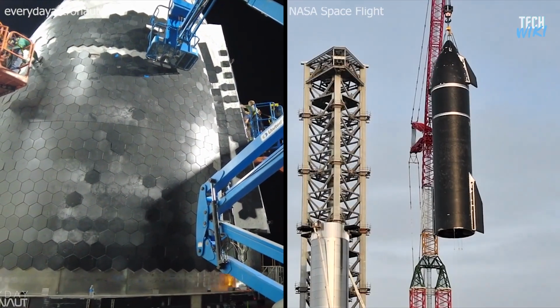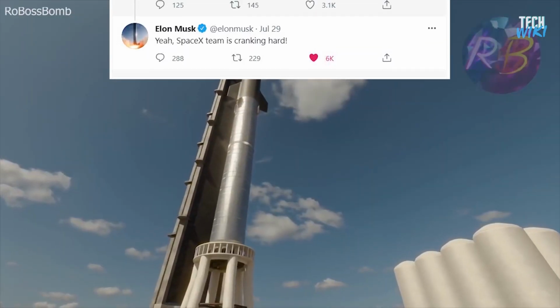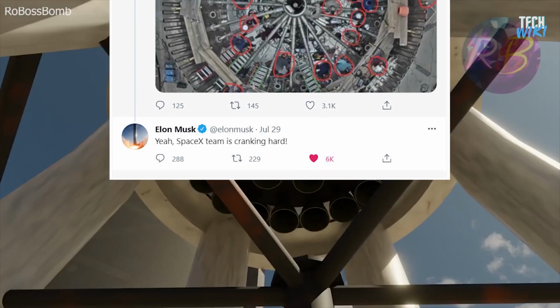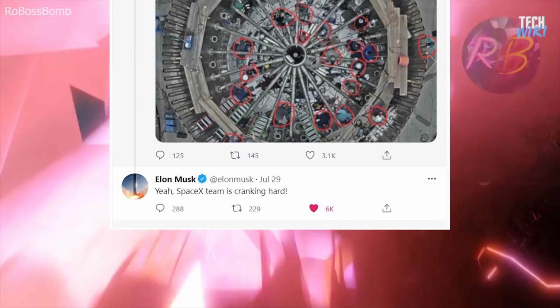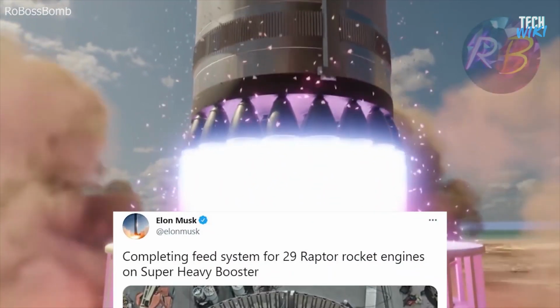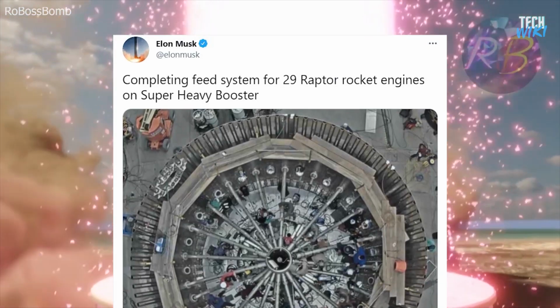On Thursday, July 29th, SpaceX founder Elon Musk shared that the SpaceX team is cranking hard to rapidly build the orbital Starship Super Heavy booster. He shared a photograph of the bottom thrust section of the enormous rocket, "completing feed system for 29 Raptor rocket engines on Super Heavy booster," Musk wrote.